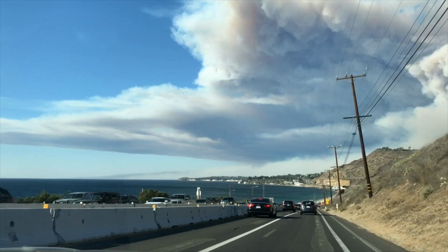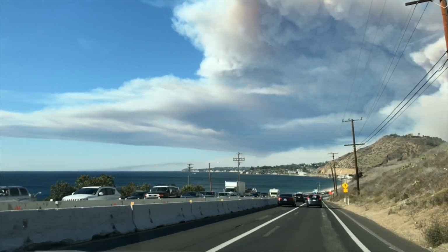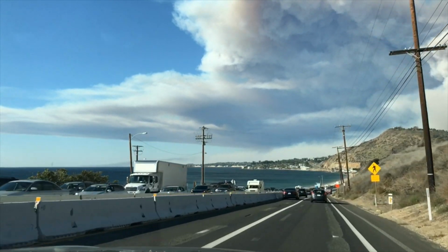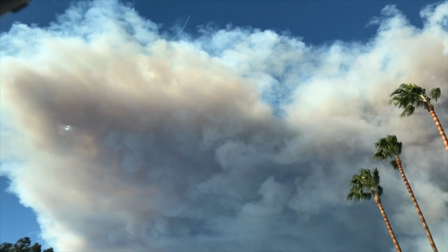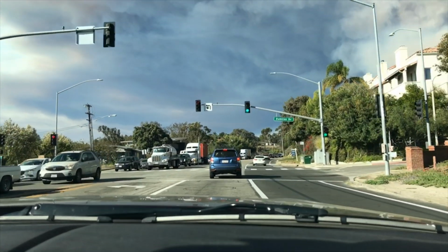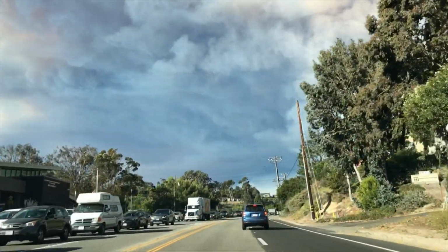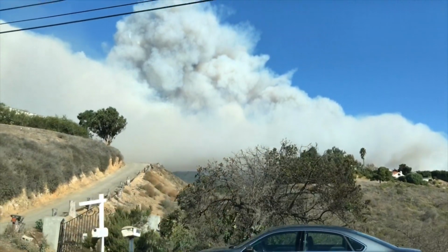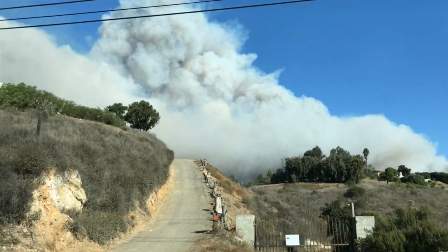That having been said, it was pretty impressive. I don't know if impressive is the word I'm looking for. Maybe terrifying and beautiful. They look like very deep, thick cloud formations, but in fact it was a completely clear sky day, and that's all just smoke from the wildfires in Malibu.